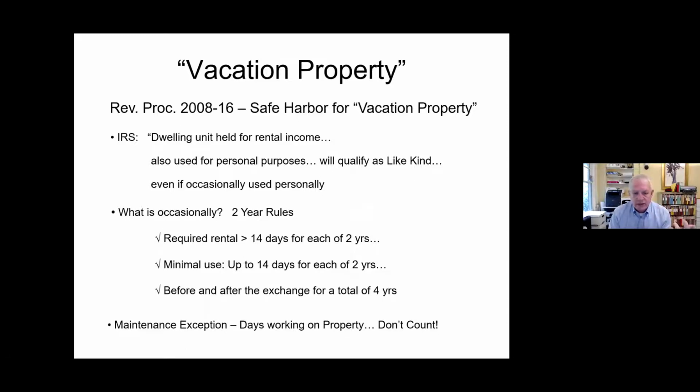And everybody's going to say, what is occasionally? There's a 2-year period where these rules apply. You've got to rent it at least 2 weeks a year for each 12-month period for the 2 years preceding and following the exchange. So if you're selling a rental property in Atlanta and you want to go buy a property at the beach, well, the rental property in Atlanta is like-kind, no question about it, because you weren't using it personally at all. So all you have to do is match the rule after you complete the exchange. If you buy the property at the beach, you've got to keep your use minimal, which is down in the middle of the bottom half of the slide. You can use it for up to 14 days for each year of the 2-year period following the exchange.